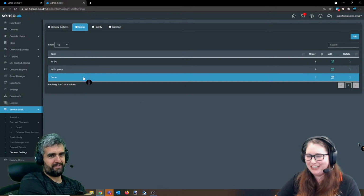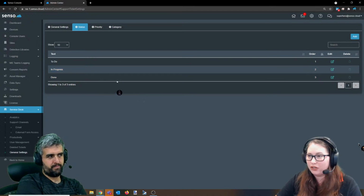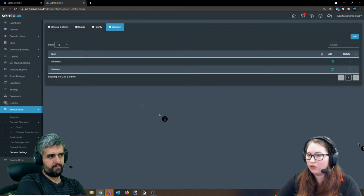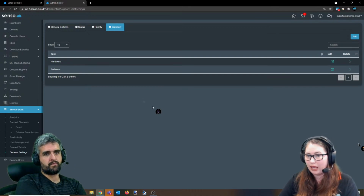The options that are in there right now are default options, but they're not set in stone. You can modify these or remove them and create your own. And then categories. Hardware, software, again, these are just basic categories that we have included in there. You can include as many categories as you like.